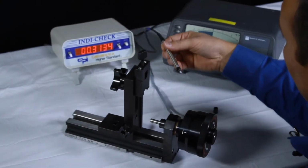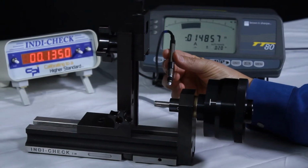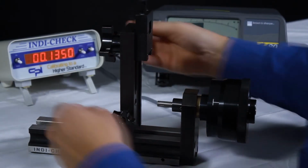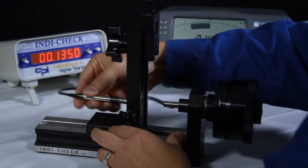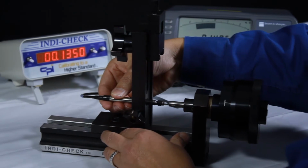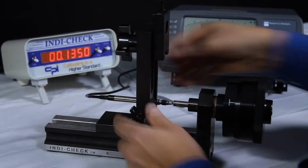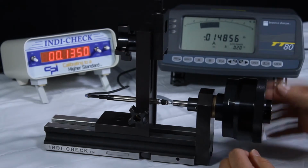Amplifiers also come with cartridge probes, and of course the Indi-Check can calibrate those as well. Those are simply installed very similar to when we did the dial and digital indicators. We'll just bring the probe in, lock it into place, and go ahead and follow your normal calibration procedures for your amplifier.